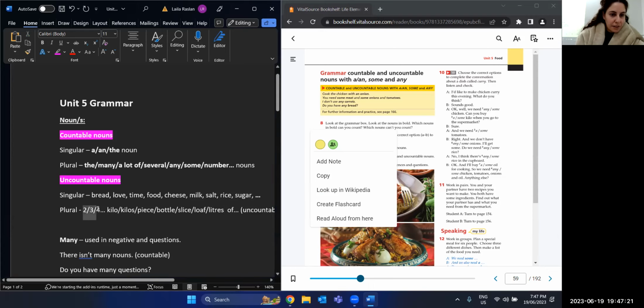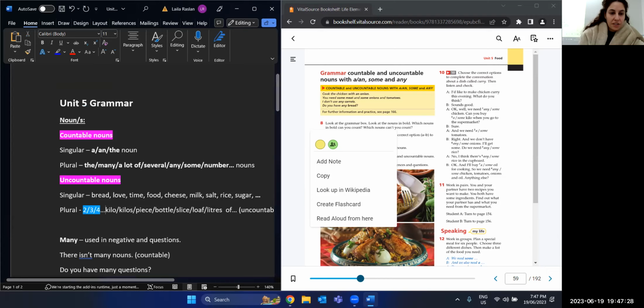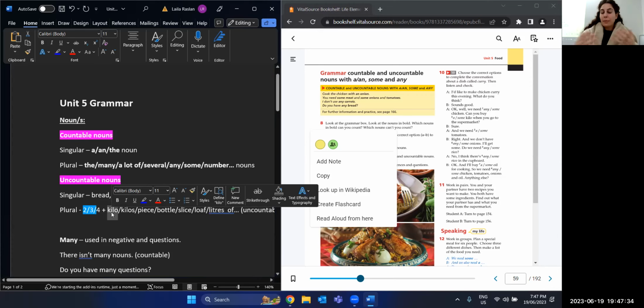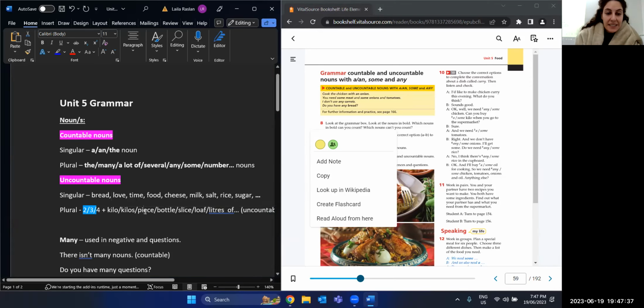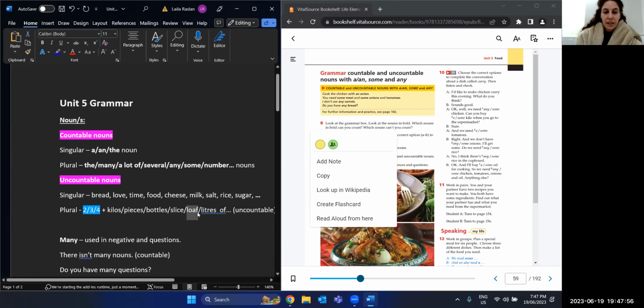So we add the number first, however much you want. And then you add the word that goes with it. So for example, kilo is for apples and oranges, things that you weigh. Pieces. Bottles. I want 4 bottles of something. A slice of bread, a slice of cake, a loaf of bread, 5 loaves of bread. Or liters is for liquid, milk, water, orange juice. I want 3 liters of. So then we add of.